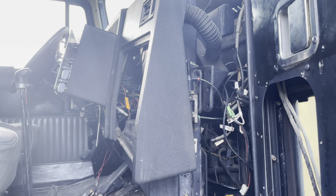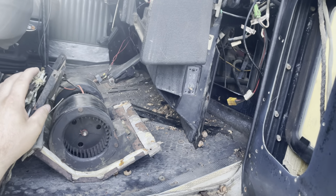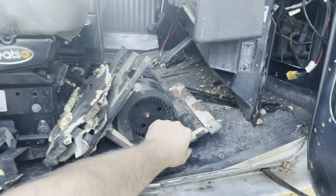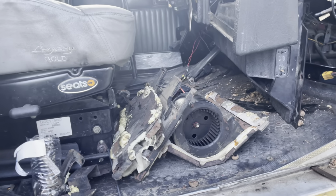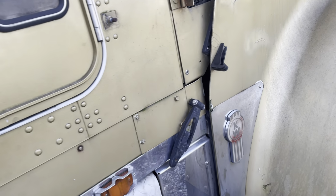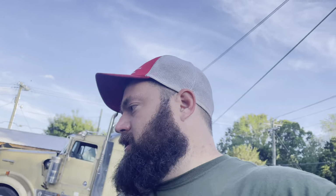We have got all kinds of rust. This thing had a real big issue with the AC not blowing hard, and right here is the problem. Everything's just rusted out, and it's a big problem with these W900s. If you put the stainless or the aluminized box in it, you don't have to worry about it, but these are horrible. If you have an issue with your W900 not blowing good cold air, or your blower motor's not keeping up, it's from the air box rusting out.